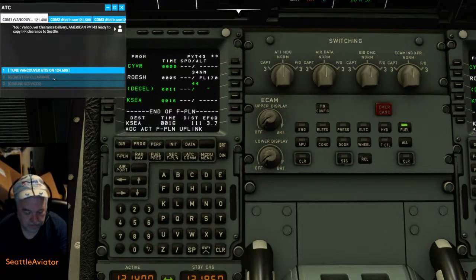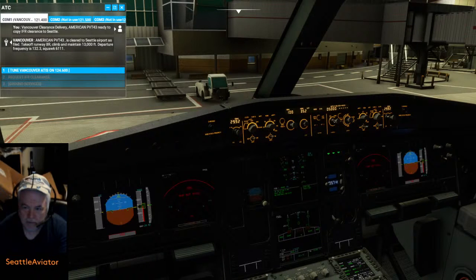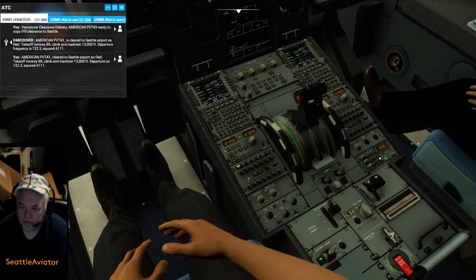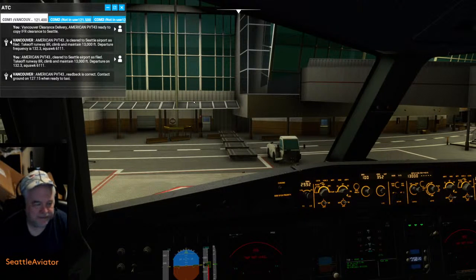Vancouver clearance delivery, American Papa Victor Tango 4-3 ready to copy IFR clearance to Seattle. American Papa Victor Tango 4-3 is cleared to Seattle Airport as filed. Takeoff runway 8 right, climb and maintain 13,000 feet. Departure frequency is 132 decimal 3, squawk 6111. American Papa Victor Tango 4-3 cleared to Seattle Airport as filed. Takeoff runway 8 right, climb and maintain 13,000 feet. Departure on 132.3, squawk 6111. American Papa Victor Tango 4-3 readback is correct. Contact ground on 127.15 when ready to taxi.